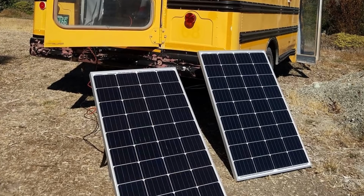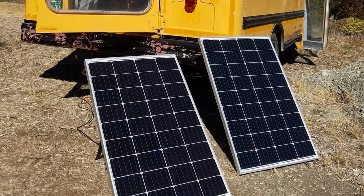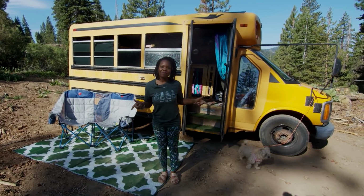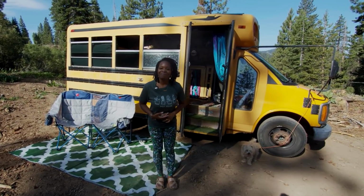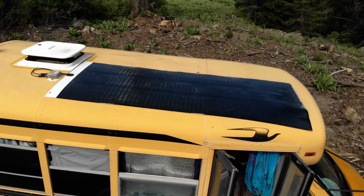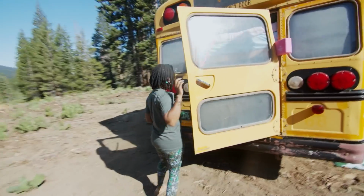When it came to solar, I actually purchased 4 100-watt solar panels, but I was afraid to drill holes into the roof. So on Facebook Marketplace, I found this guy who was selling his flexible solar panels from his boat. I met up with him and got 2 320-watt flexible solar panels. One I keep on top, and the other is a backup solar panel.